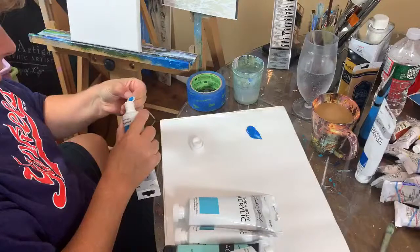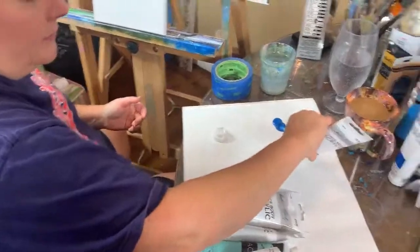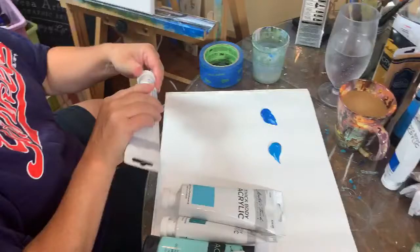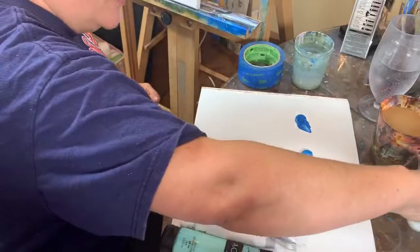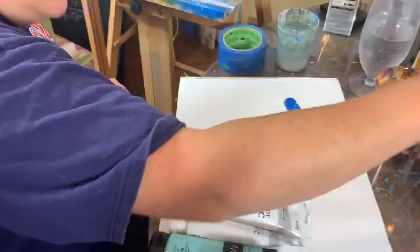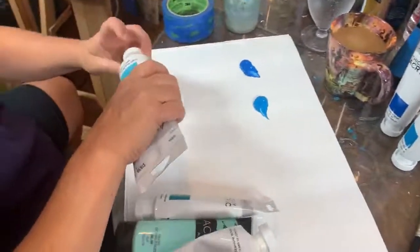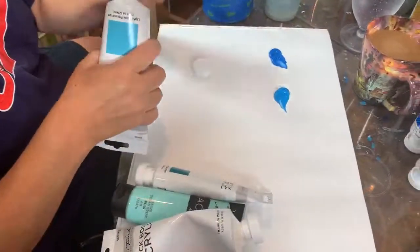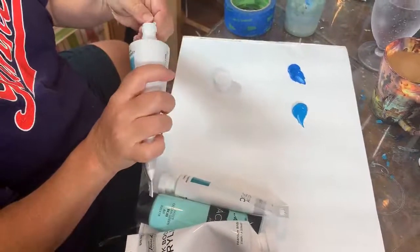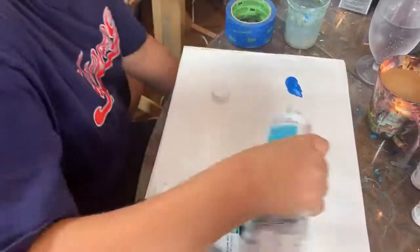What color is that? This one is brilliant blue, they call it. Brilliant blue. Cerulean blue. Is there another blue? Oh yeah, there's a whole bunch of blues. I'm putting them in line over here so that I know which one is which. This one is light blue. I'm just taking off the little cap thing here.